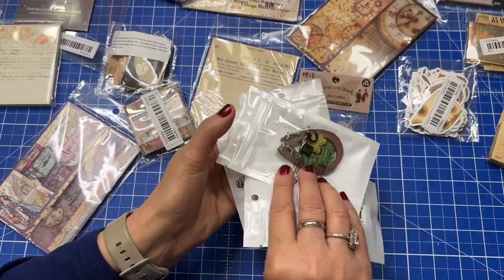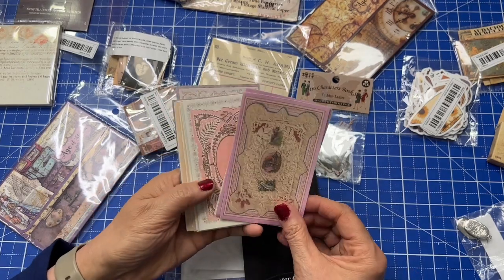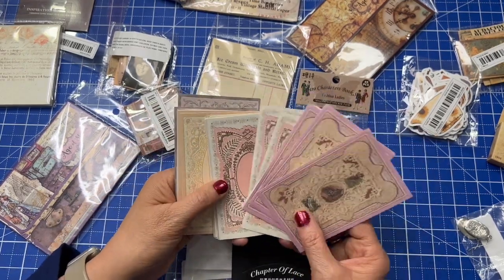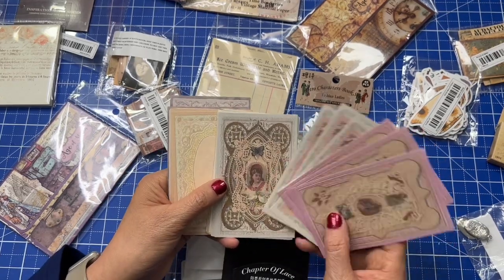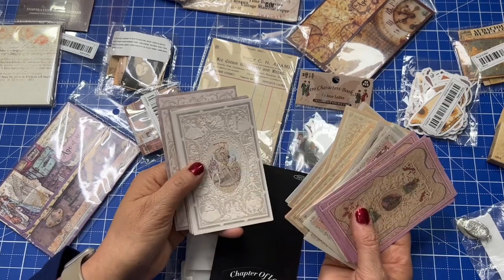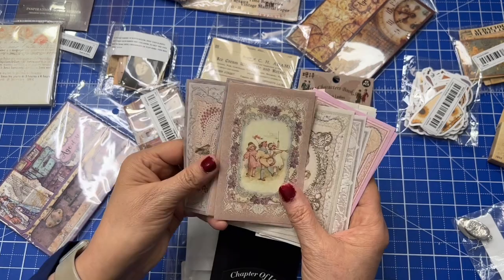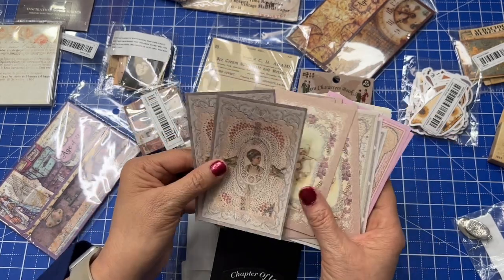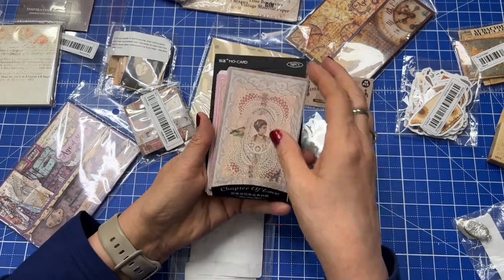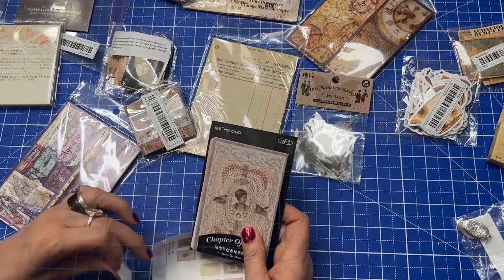All these earrings of lace, I think. $1.98. And they all have some lace on the picture, or the idea of lace. They're not real lace, but they're pictures. And like doilies or frames. And they're really pretty. And so cute and vintage. And so you get 50. They're called Chapter of Lace, and they were $1.98 for you.